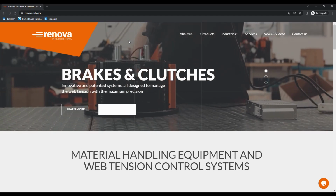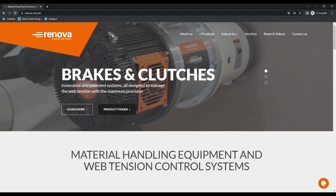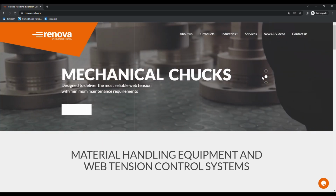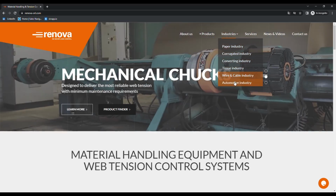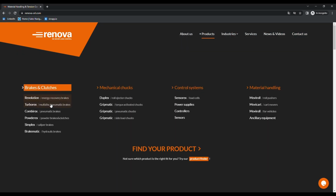Today, we will quickly go through the new features. Let's start from the menu, where you can explore all the sections you need, from our company history to the contacts. You can find useful information by visiting our industry section, with all the products related to them. While in the products section, you can easily select the specific product within 4 main categories, from brakes and clutches to material handling.